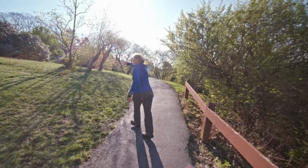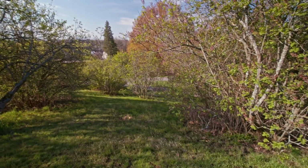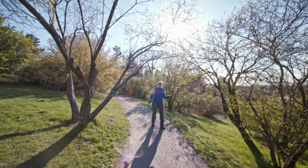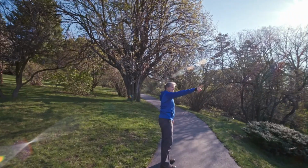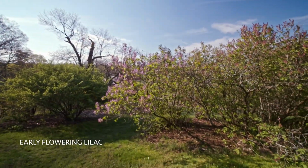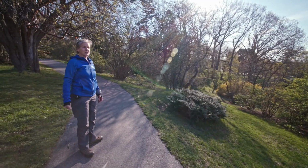Off to our side, we have a collection of viburnum, and at this point we're getting to the oldest section of the lilacs, where some of the lilacs that are here were planted as early as 1892 when John Dunbar started the collection. You can see there's a lilac that's open. My guess is it's a hyacinthiflora, since it's open in April. Usually the height of our lilac collection is mid to late May.